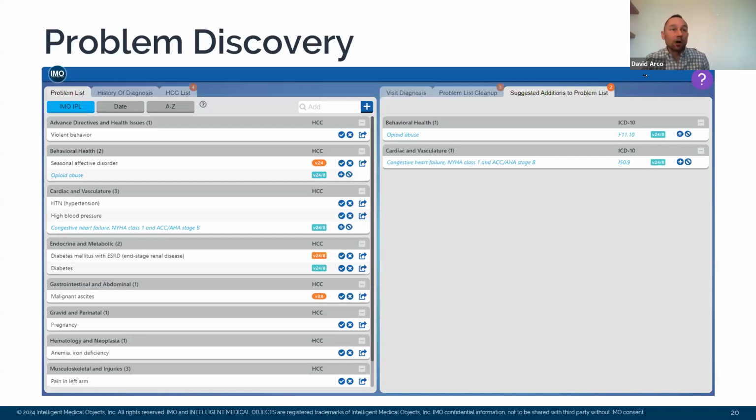And the latest addition to our problem list suite, Problem Discovery, can search the patient's record for HCCs or other chronic conditions that are not documented on the problem list, whether they were diagnosed in a previous encounter or mentioned in a clinical note, and we can present those to the provider in the problem list workflow for consideration.